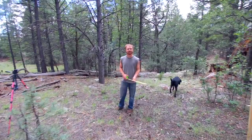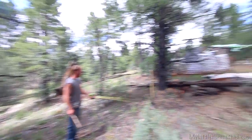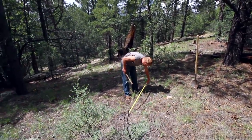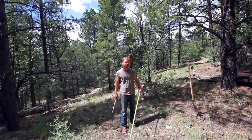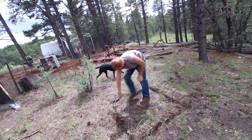We are getting ready to put in our outhouse. We've got to figure out where it's going to sit. The walkway is right through here, and the door's right here. I've done some research, and it looks like people stay between the 4 and 6 foot marks deep, 3.5 by 5 to 4 foot by 4 foot square. Okay, there's my perfect square.